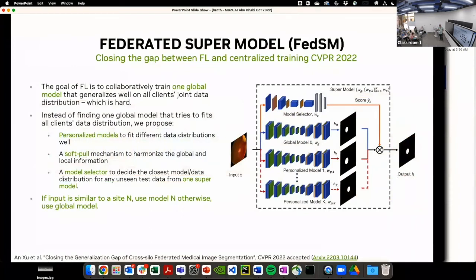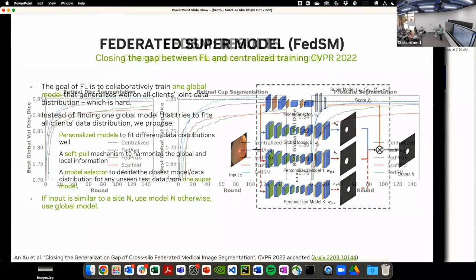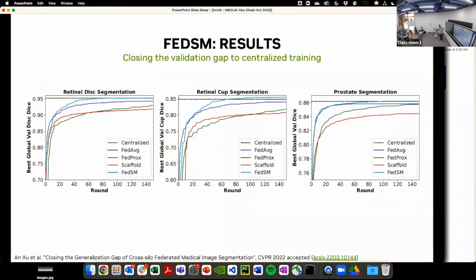Basically, the assumption here is that we have a model selector that we can predict to say on a case-by-case basis which model from which client is the most suitable to predict this image. So it acts a little bit as an ensemble, and in that way it can address heterogeneity and also apply some personalization. If you look at some comparison even to the centralized data set here, which is kind of an upper bound, you can see that because the ensemble is a stronger model, right? So we can even perform better than the centralized data set.